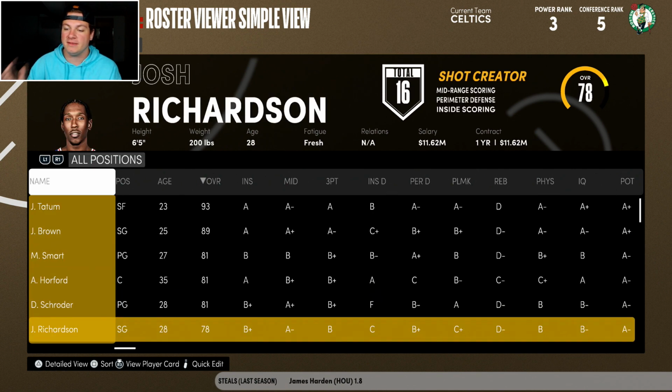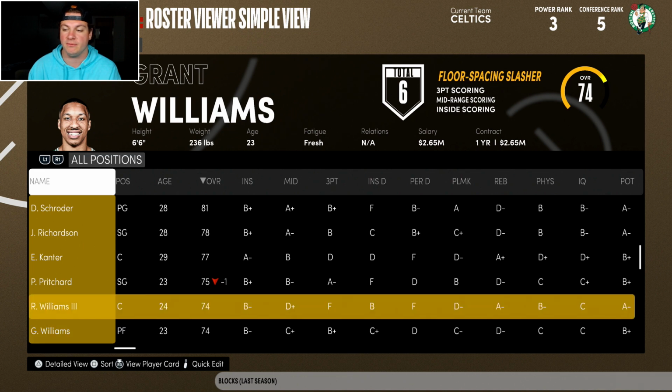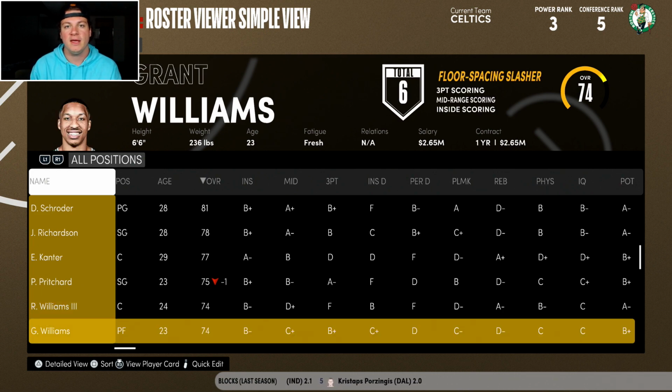That being said, this roster on the Celtics is pretty good. I will say that there's no way Grant Williams is going to be a 74. Robert Williams being a 74 is also a little bit ridiculous. He should probably be around an 80 in my opinion, but again, it's updated. Everybody seems to be on the right team, so it is something that we're kind of going to have to go ahead and work with today.